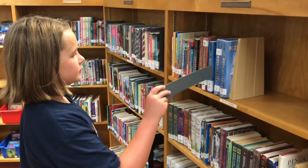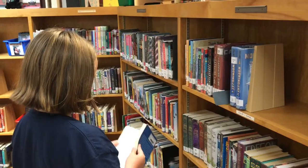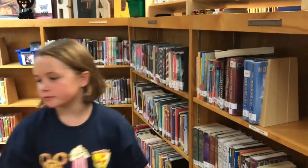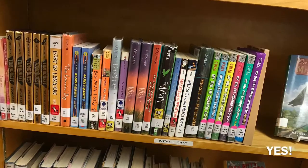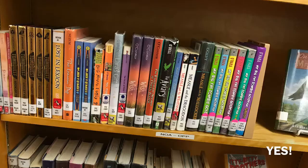Grace is looking for a book, and she uses her shelf marker to take it off of the shelf. She looks at the book and decides she doesn't want it, but instead of putting it back, she puts it back in the wrong spot. Don't do this. This is how our library bookshelves should look after you're done looking at the books.